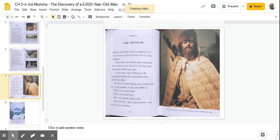Chapter 6: Time Traveler. Helmut and Erica Simon's snapshots of the Iceman are like pictures out of a time machine. They show an ancient man unmoved from where he lay down for the first time more than 5,000 years ago. A man who went walking in the mountains before the mountains were called the Alps. He shows us the things you would need for a long journey in the year 3000 BC. What you would wear, how you would hunt, how you would make a fire, and how life, like a snowstorm, can catch you by surprise.